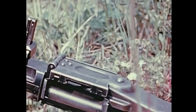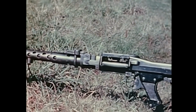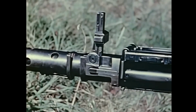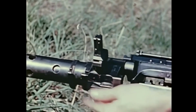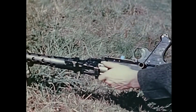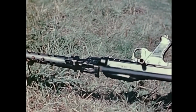After firing from 250 to 300 rounds, a new barrel is installed by a very simple device. The gun is cocked, set on safety. The receiver catch on the left, just below the rear sights, is freed, and the receiver is given a sharp turn counterclockwise. Now the hot barrel will slide out, and a new one can replace it.